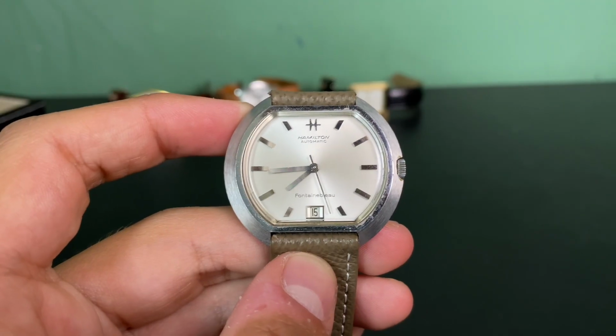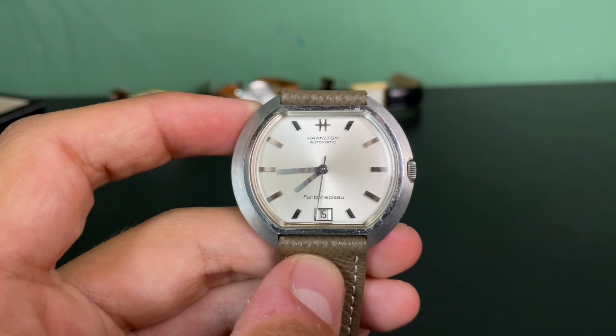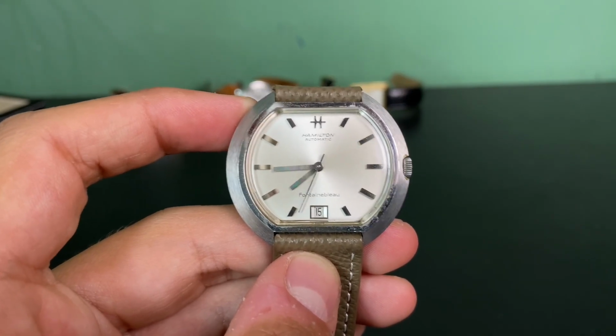Next up is a really funky piece. This is a Hamilton Fontaine Blue. I actually made a video about this. I'll leave a link in the top right corner. Really interesting backstory behind this piece.